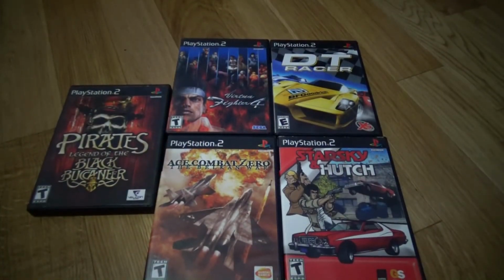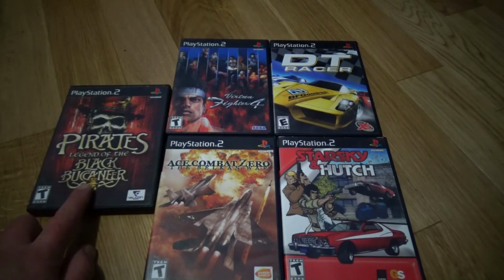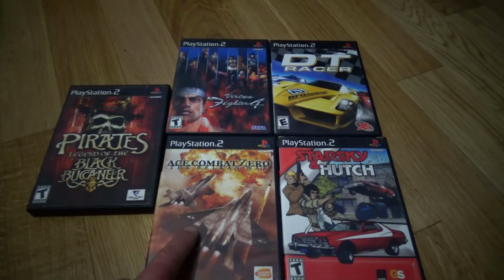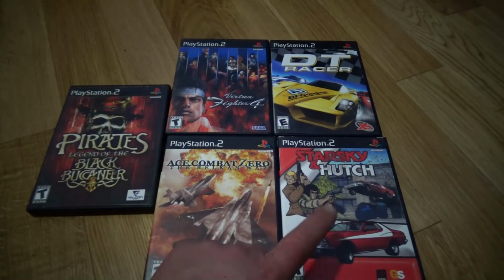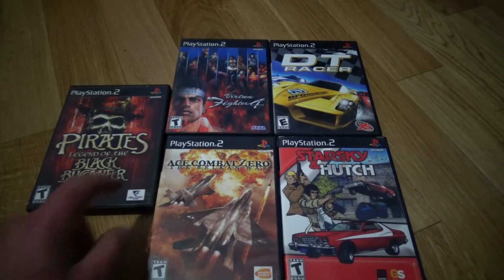Alright, so the final 5 games I have, just recently picked this one up. Pirates: Legend of the Black Buccaneer. Really good game you can pick up pretty cheap on eBay. Ace Combat Zero, the Balkan War. That's kind of expensive, to be honest with you. Starsky and Hutch, you can kind of find that all day. DT Racer, and then Virtua Fighter 4.